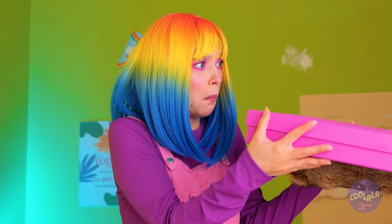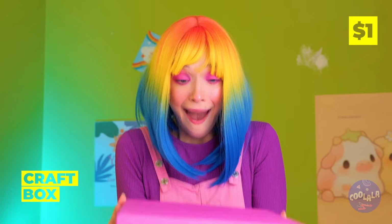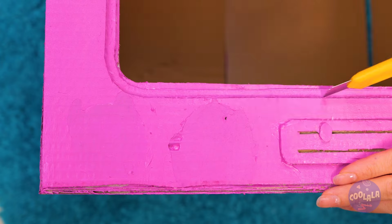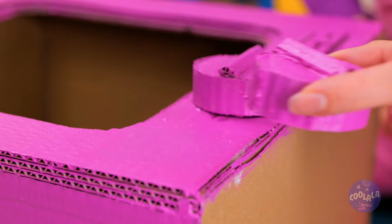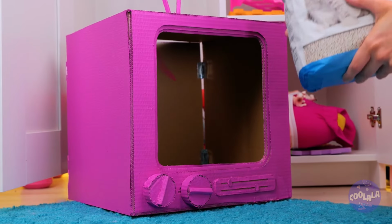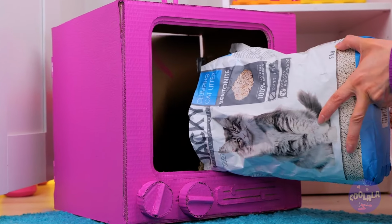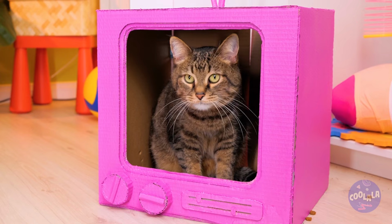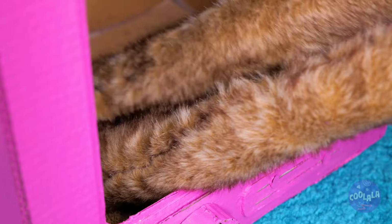First, grab an old box. Carve out an opening on top. Why not make it a TV? We've got the box. Now we need the litter. Here, kitty, try it out. Don't forget to wash your paws.